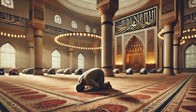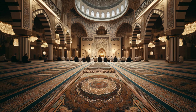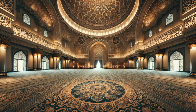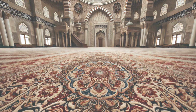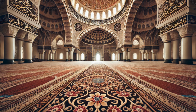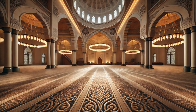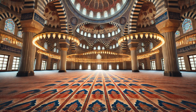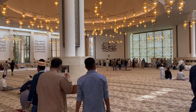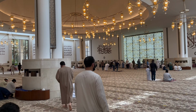Design is another essential aspect of mosque carpets. Many carpets feature intricate Islamic motifs that add to the mosque's aesthetic appeal while maintaining a sense of tranquility. Some mosque carpets are designed with clearly marked rows, ensuring that worshippers can align themselves properly during prayer. A good mosque carpet should also have fire-resistant and slip-proof properties to enhance safety, particularly in large congregational settings.